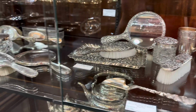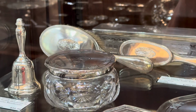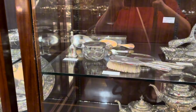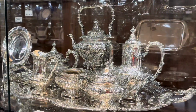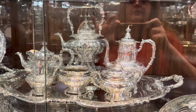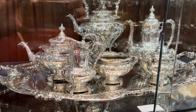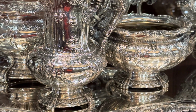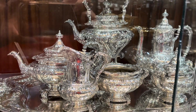And I want me one of these brush sets, these old silver brush sets. I just imagine one day sitting down in front of a mirror and just brushing my hair like 100 strokes, 200 strokes, 1,000 strokes. This is the silver set I would love to have. Look at this. That is incredible. It's magnificent. Look at this. Such incredible detail, my friends.